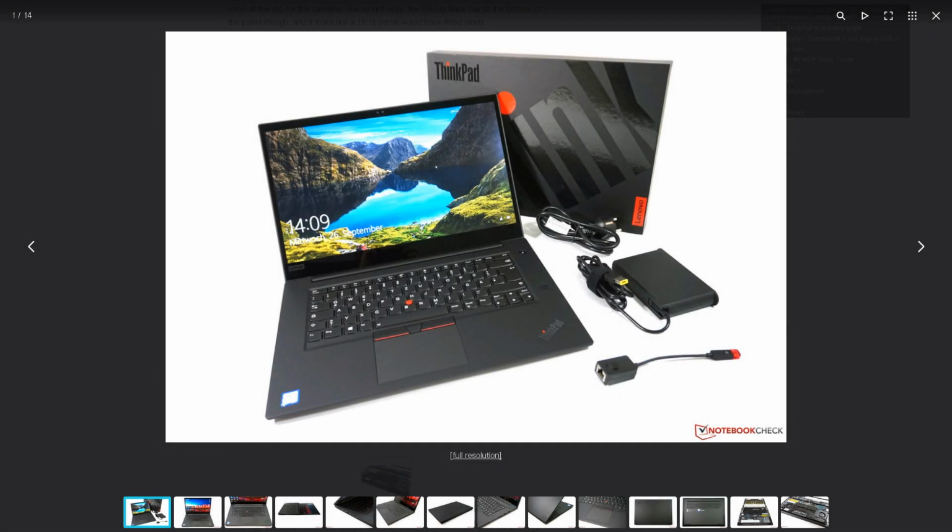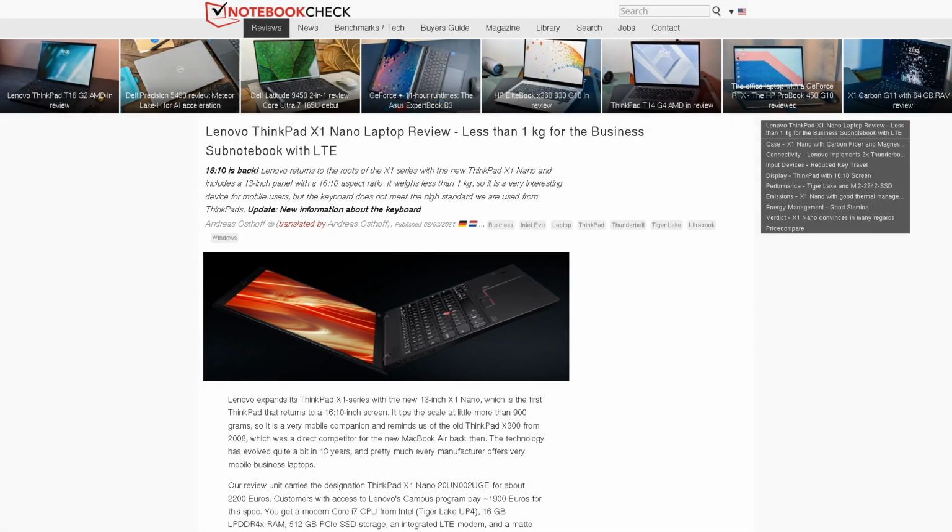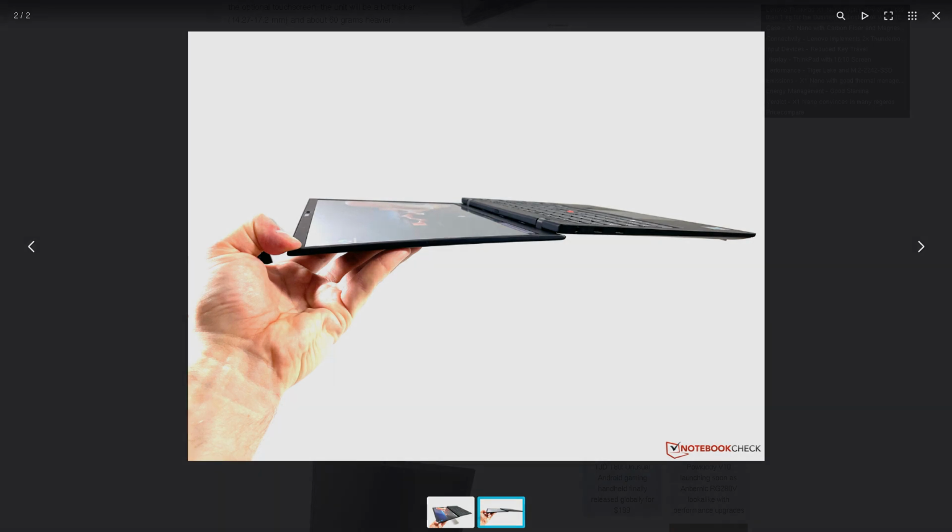X1 Extreme tries to bring workstation notebook-like hardware into a premium chassis, and the X1 Nano sits at the exact opposite end of the spectrum by being the most X1 of the entire X1 lineup, which is the thinnest and the lightest of all.